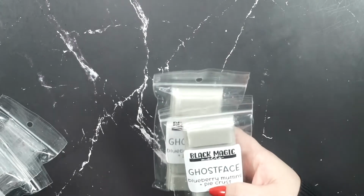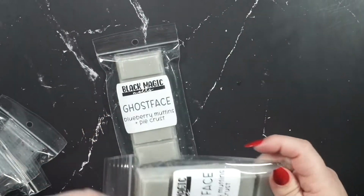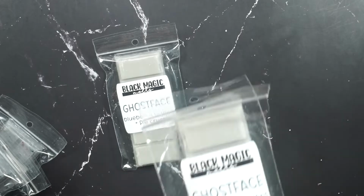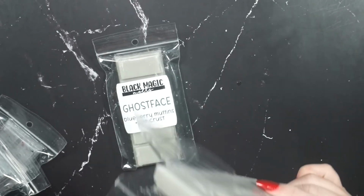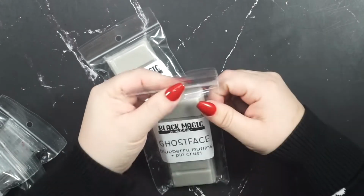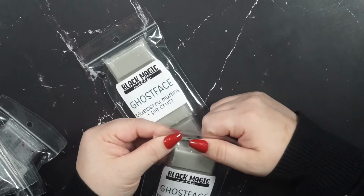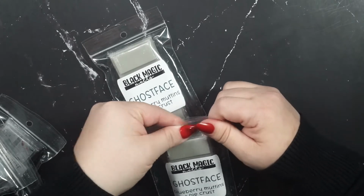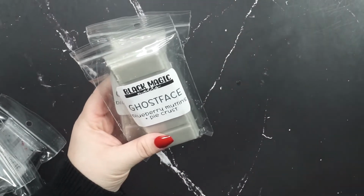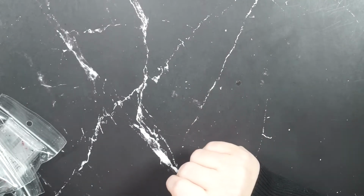So anyway, next I've got a couple Ghost Faced, which are blueberry muffins and pie crust. Very, very hype about this one. And I just ripped the bag, so I'm definitely gonna melt this sooner rather than later. But I love a good blueberry scent. And like I said earlier in the video, Fantasy Wax and Black Magic Melts just do blueberry on a next level. And this is so good. It's so warm and buttery from the pie crust. And then the blueberry muffins is just obviously a top tier scent.